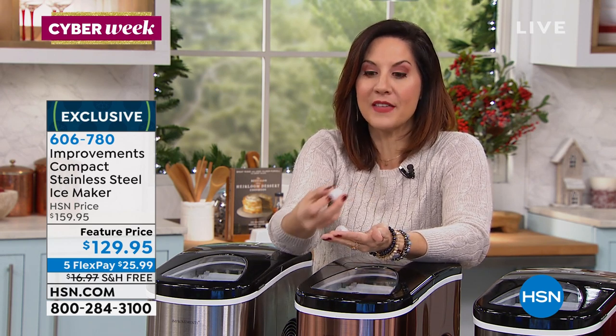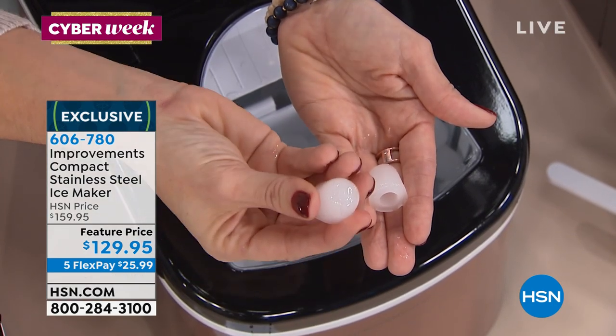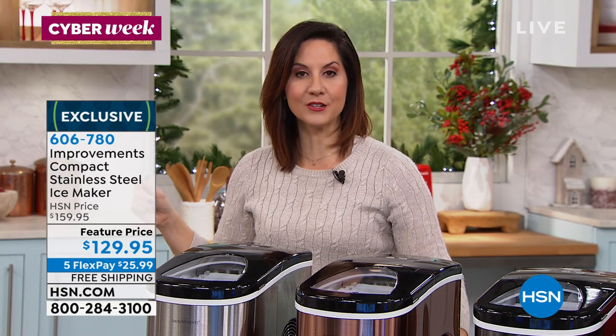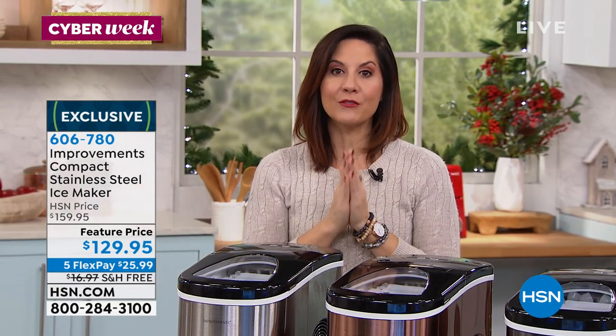But because it's still that full piece of ice right there, it's going to melt slowly. So the ice technology behind this is amazing. And I love that it's 7 minutes, because it's not only going to be for your get-togethers, whether that's July or Christmas. It's going to be every single day.